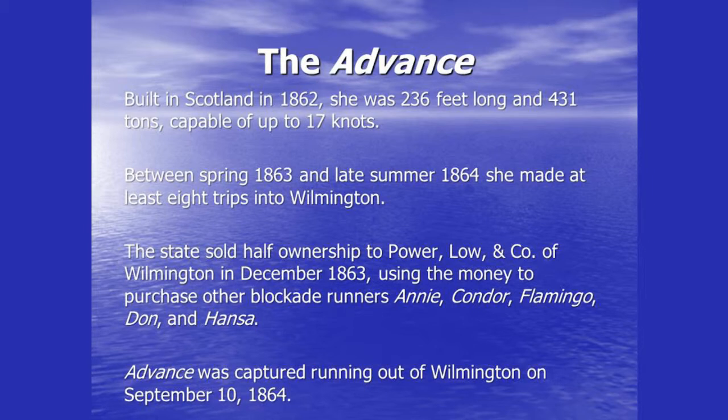So while we're talking about the state being involved in blockade running, here it is, our most famous state-owned blockade runner, the Advance. The state of North Carolina entered the blockade running business at the suggestion of Adjutant General James G. Martin. Governor Vance authorized the purchase of the steamer, which was named Lord Clyde, which was then converted to the blockade runner Advance. State purchasing agent John White secured the English firm of Alexander Collie and Company as agents for the state of North Carolina, and that was the firm that handled the state's blockade running affairs throughout the war.